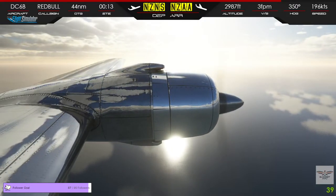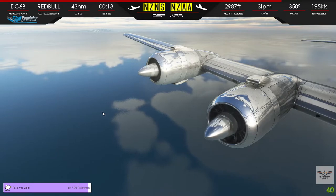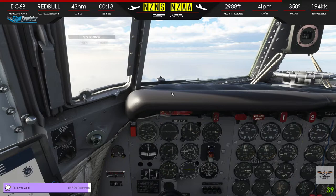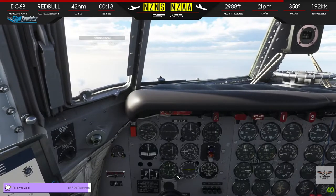So there we have Australia over that way, and there is the coastline of New Zealand right there. And that is the ILS frequency for the localizer frequency for Auckland. So I'll wait till I get a little bit closer. We're still okay. That's okay.